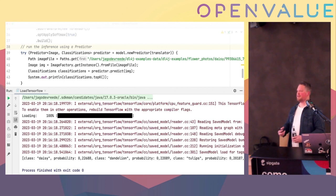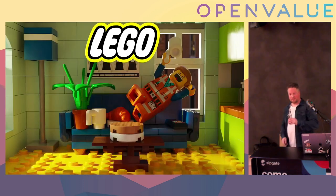So if you have a data analyst that likes to use Python to create all kinds of fancy models, let's have him at it, export it, and use it in your Java application, so you don't have to build a Python application with a REST endpoint to call that specific model and do all kinds of mumbo jumbo with it. So this is quite nice. But then again, Lego, that's what we're here for.